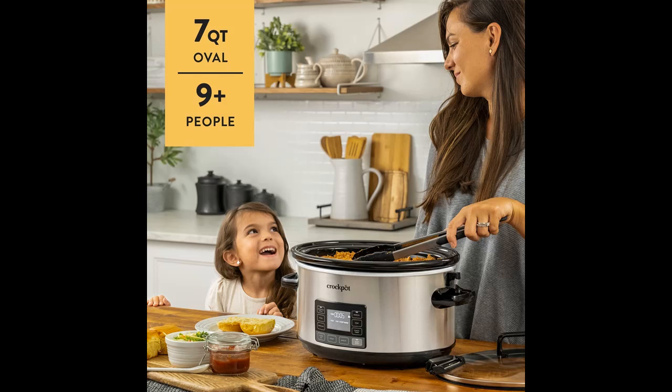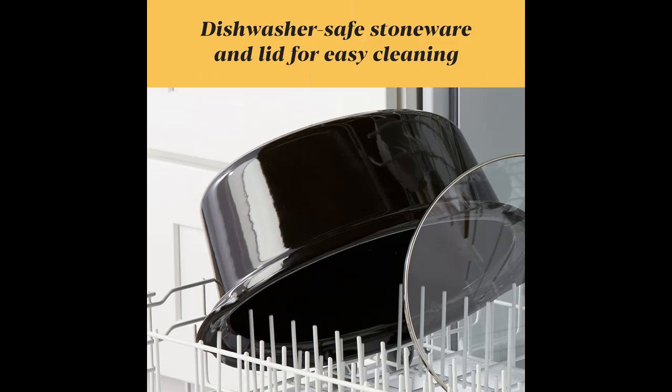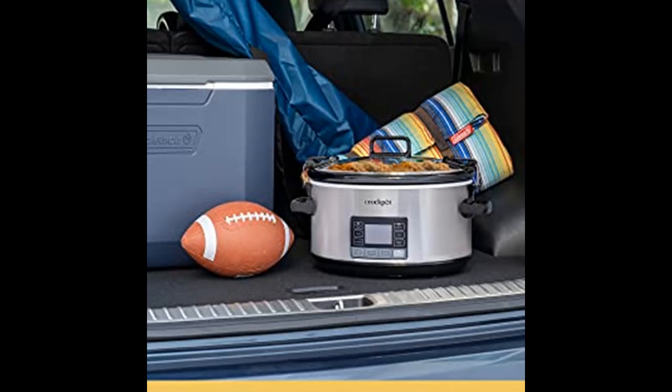Enjoy meals on your schedule. The Crock-Pot 7Qt MyTime Cook and Carry Programmable Slow Cooker makes it easy to cook meals to your exact mealtime. MyTime adjusts cooking to your exact mealtime, so instead of choosing traditional cook hours, you can now customize the precise time of day you want your meal to be served, the type of food, and the amount.